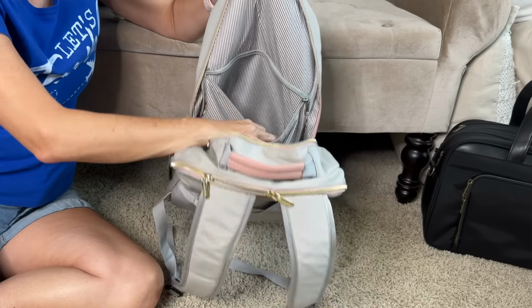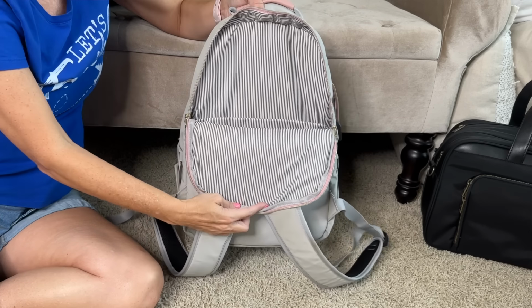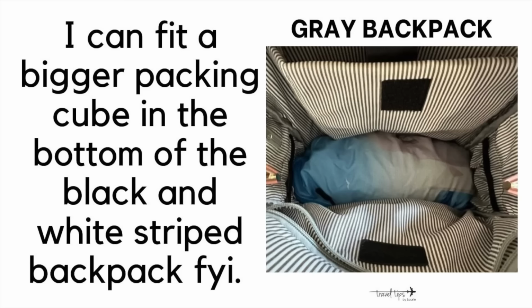One thing I did not show in my other video was that on both of these backpacks, there is a secret entrance that would be against your back. So if you wanted to have your phone there, it's meant to be used and then charging with the USB section, but I never use that. I can pack a compression cube of clothes in the bottom because there's so much room inside this backpack.